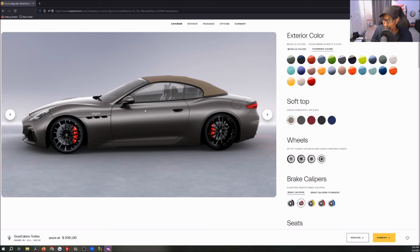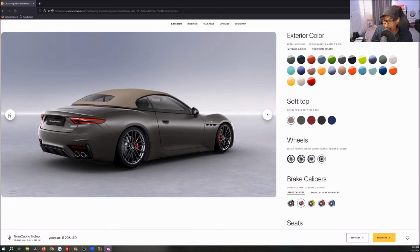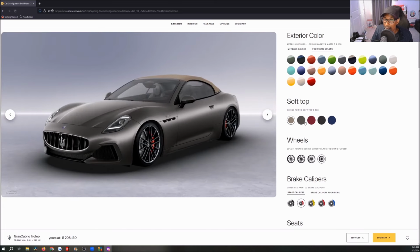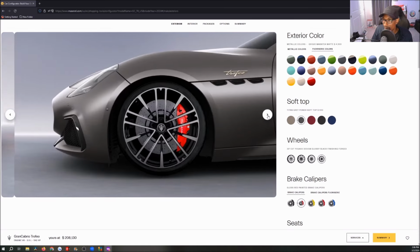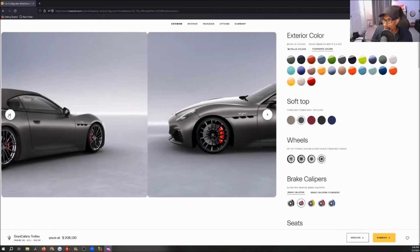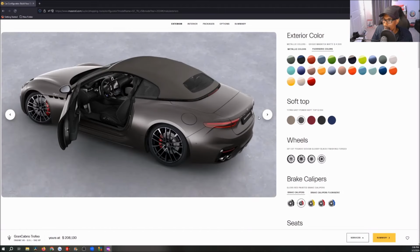So there we are. Now that we know what the top looks like up, I'm going to change the colors of the top. We're just going to keep it on this color here, which is the Maratia matte. And then we're going to change it to a Titan gray power soft top at $630. Also, this Grigio power soft top, which I first had it at, was $630 as well. So this is a gray on gray, essentially, here. I won't keep going that way. I'll just go this way.